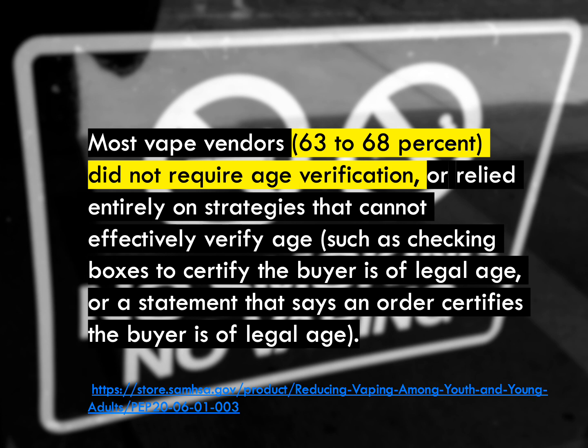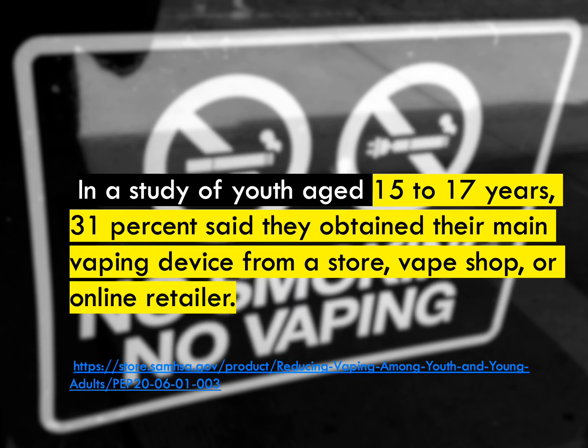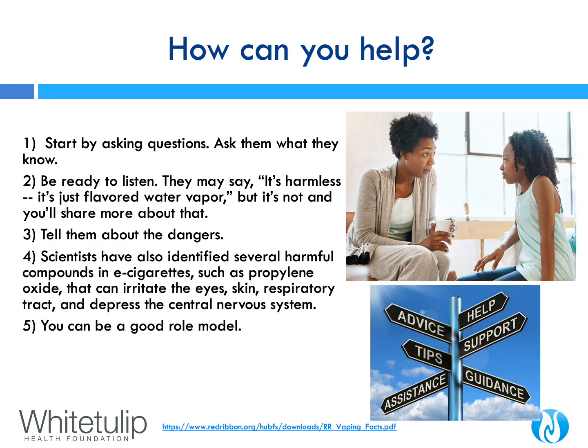However, even with the laws, most vape vendors, 63 to 68%, did not require age verification or relied entirely on strategies that cannot effectively verify age, such as checking a box to certify the buyer is of legal age, or a statement that says an order certifies the buyer is of legal age. In a study of youth aged 15 to 17 years, 31% said they obtained their main vaping device from a store, vape shop, or online retailer, which only shows how laws and rules aren't enough to protect kids from purchasing e-cigarettes. So how can we help?